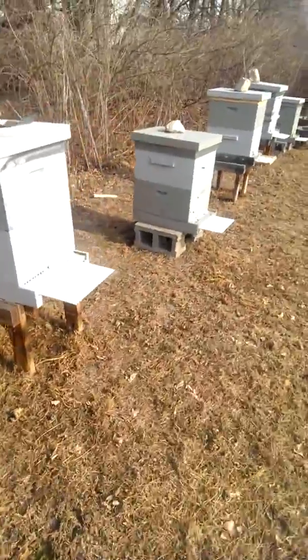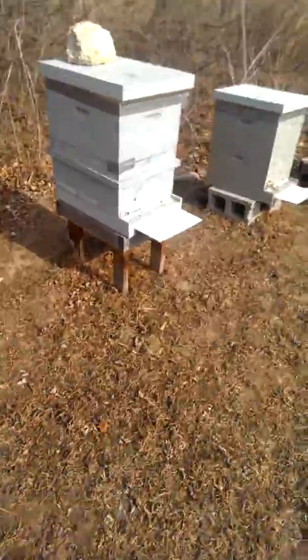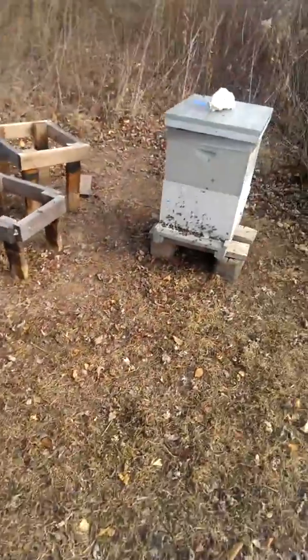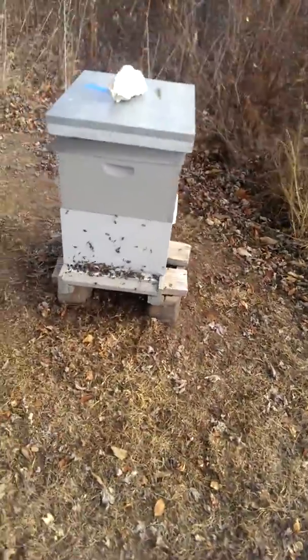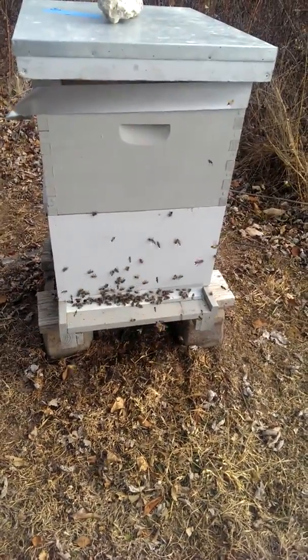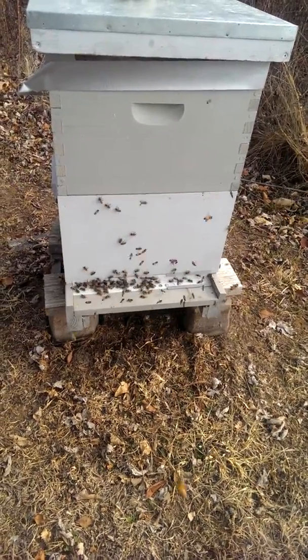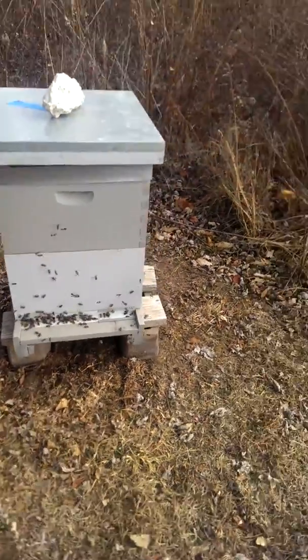But actually, out of all of them, and they all seem to be doing pretty good, this one down here, the swarm, has got just an amazing amount of activity. So I'm really happy to see this.